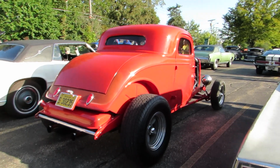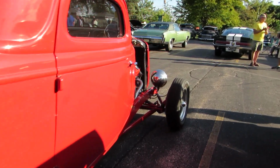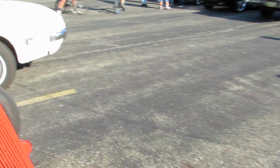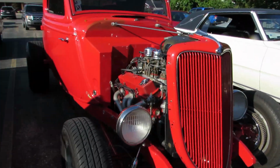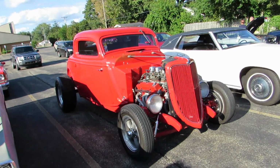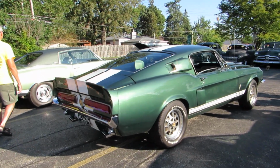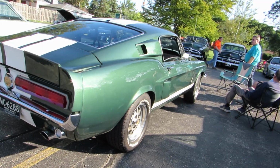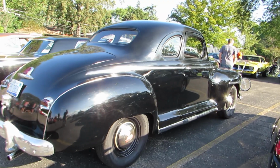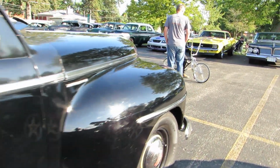We're here at St. Margaret's on another Thursday afternoon, cruising. Nice Ford Street Rod here. Unless you know it's 20 years old. Nice green Shelby GT350. Very nice. Here's a stock Plymouth. 1947 or 8.